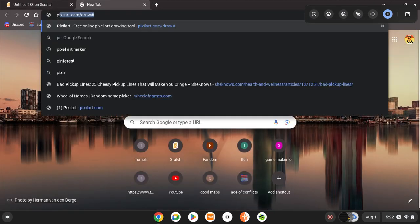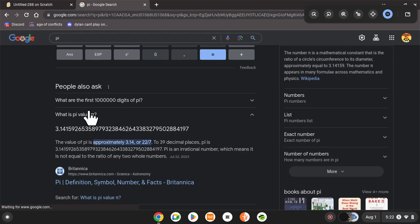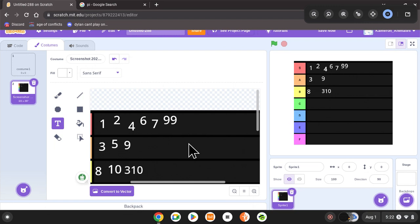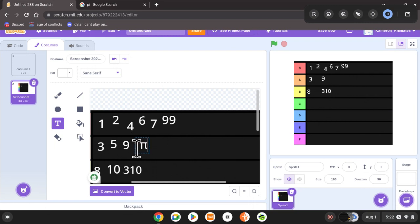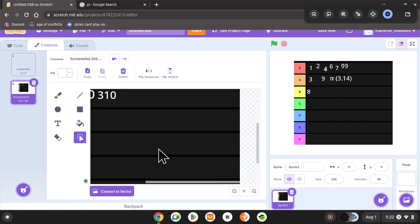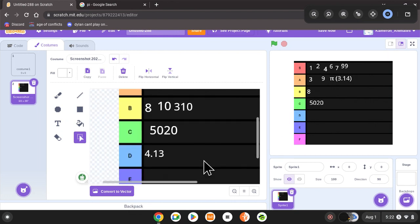And of course, we gotta talk about pi. We gotta talk about pi because, come on, I do not think we can do a number tier list without pi. So pi goes in A tier. Our next number is 5020. I don't know why, it's just a random number that I thought of. So 5020 goes in C tier because I don't know why.